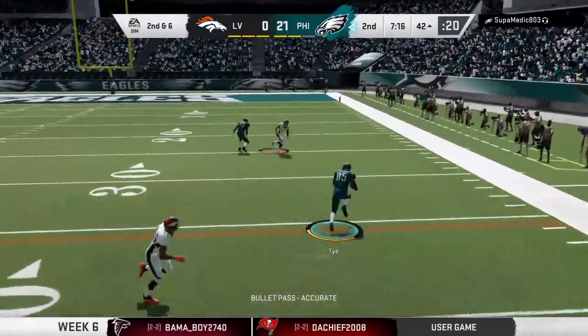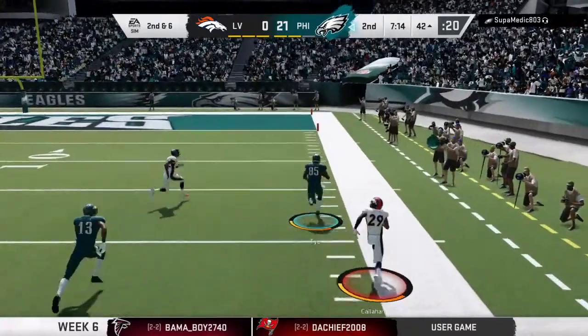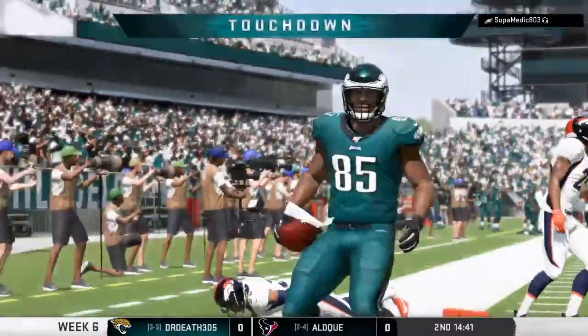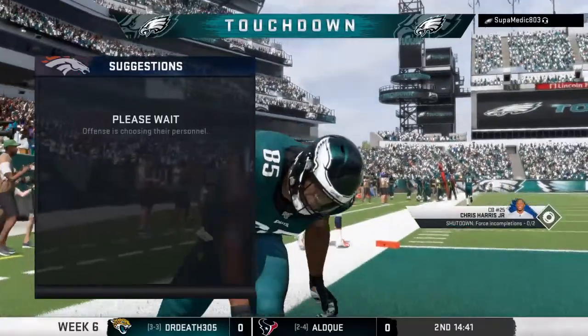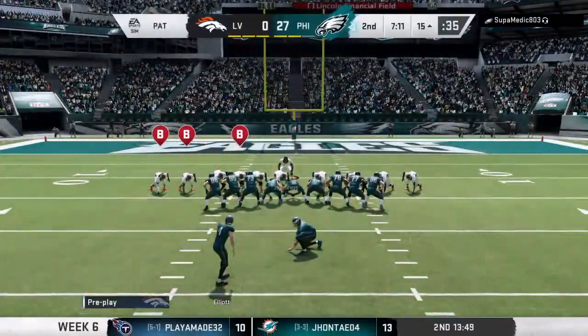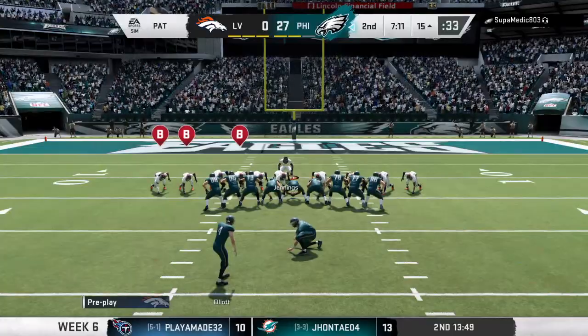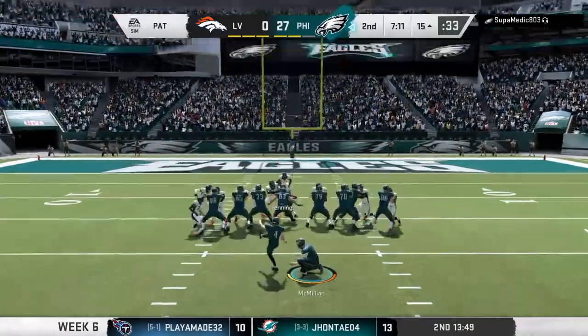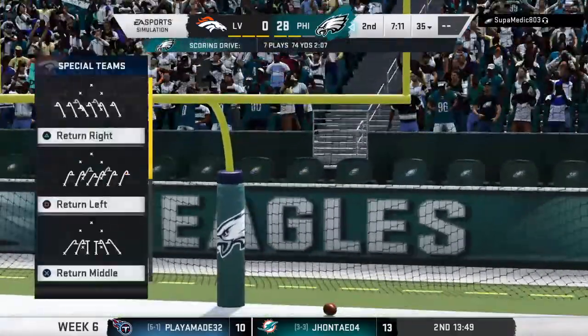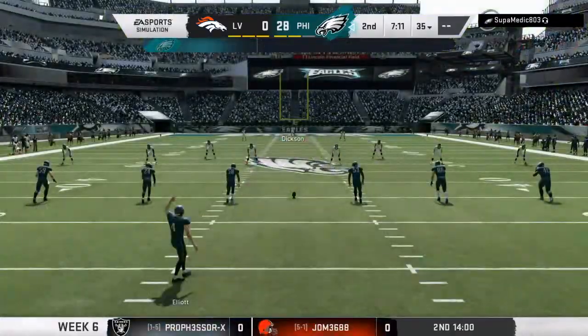To throw on second and 6. Wentz, 20. And he is into the end zone. Touchdown, Philadelphia. Will Tye, his first touchdown on the year. And the Eagles able to push further out in front. Elliott good with the PAT. And the rout is on here in this first half.